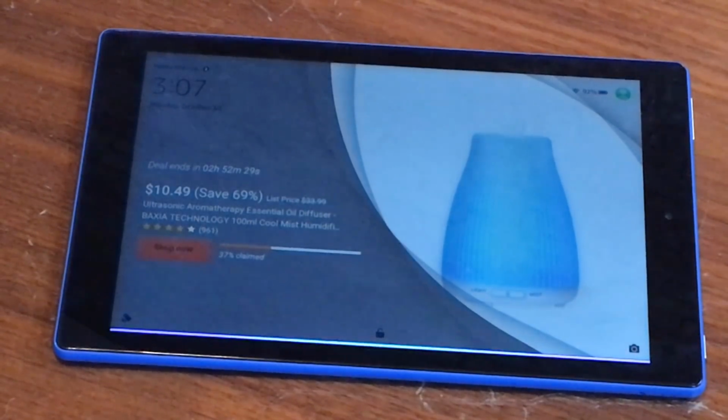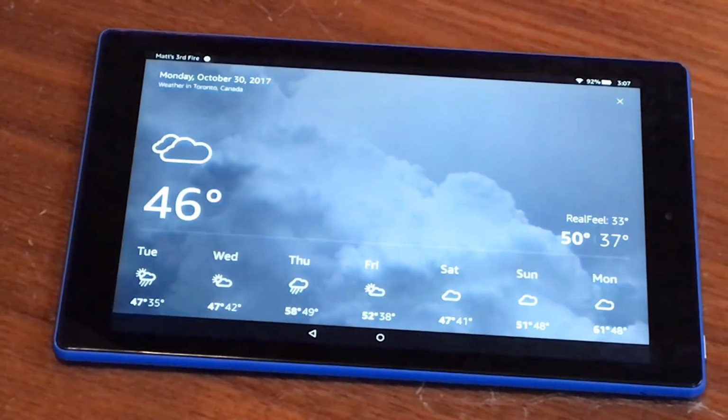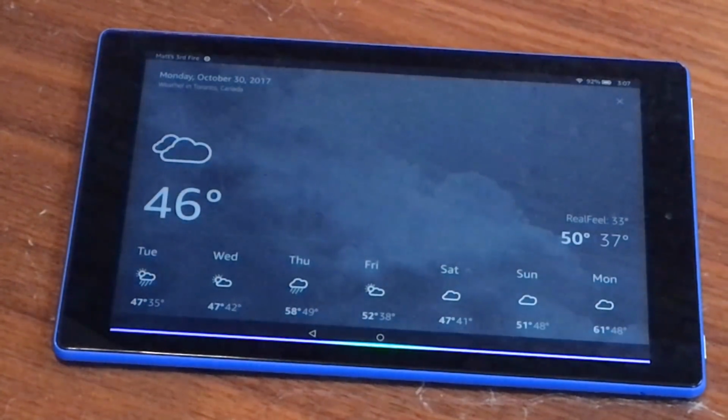One of the things I love about this tablet is that at its core, it's an Amazon Echo. Alexa, what's the weather in Toronto?